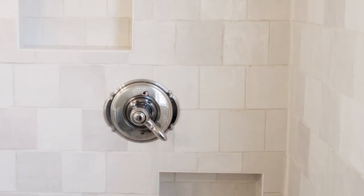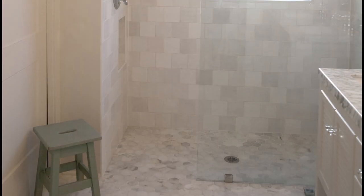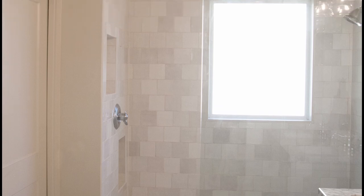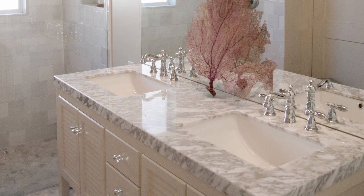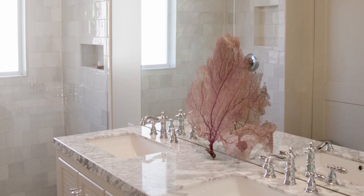The master bath was updated to include a walk-in shower featuring 5x5 handmade square tiles from floor to ceiling and a glass shower wall to make the space feel larger. A coastal cottage-style double vanity was installed with a custom mirror to add to the style that marries sophistication with cottage charm.